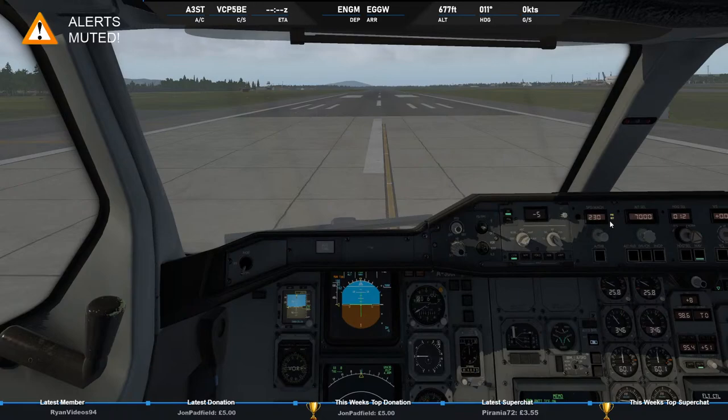Remember, the V2 is preset on the MCP. Jason, what's on board the truck? Air.